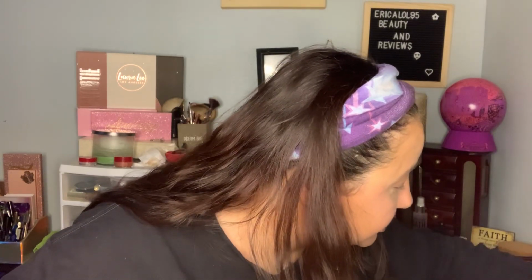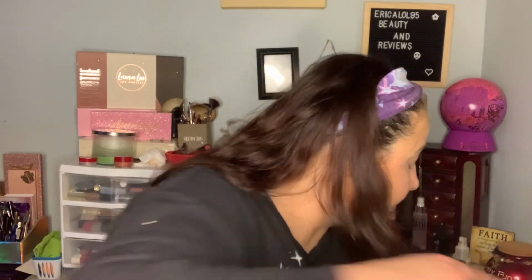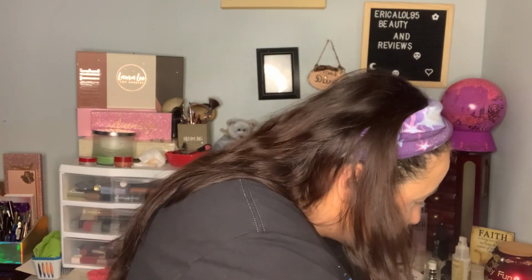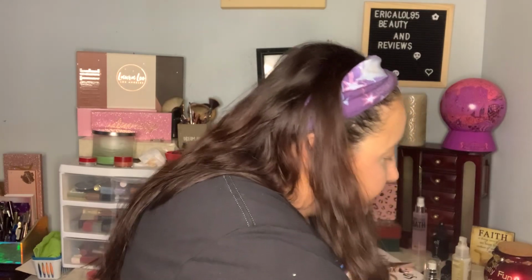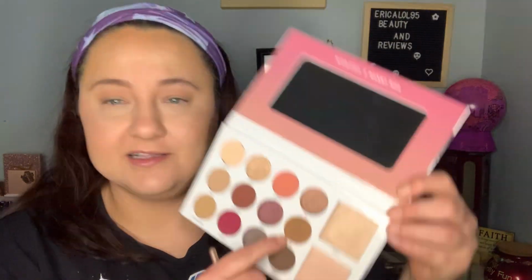I can't find my brush. I really like using that one brush. There it is. Especially when it's a new palette, because you never know what the pigmentation's like. All right, let's go in with Zaya. I love that. That's his dog. She's so cute. We're gonna go in with Zaya because I'm just going to the doctor's office, so I'm not doing a wow out there look.